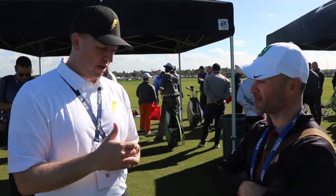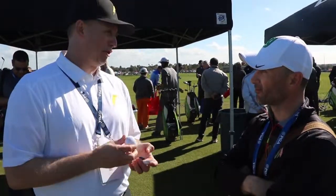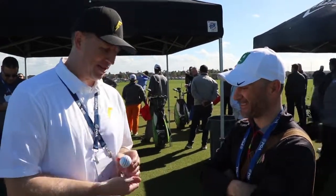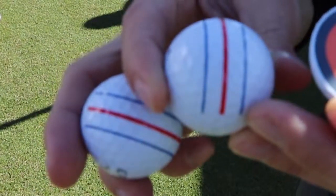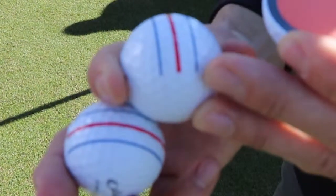So you have the dual soft S core for the speed, the distance, you have the cover for the spin, and then you get on the green, and that's where we have this triple track technology. You've seen that. So we're really excited about this. This is a technology that was presented to us as an option to evaluate, and as we started looking more into it, we said, you know, there's definitely something there.